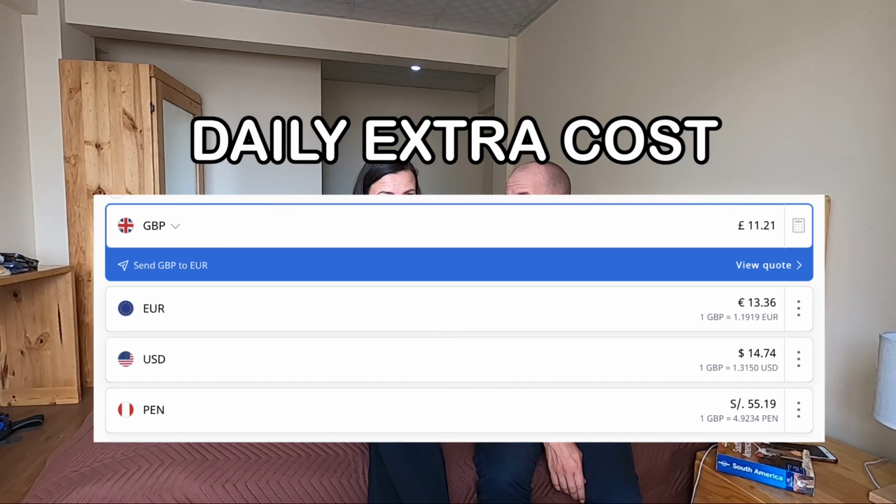That's including Amazon. Amazon is more than half of that cost there. All of it was in extras. Okay, so £11.21, including the big Amazon tour we did for about 400.